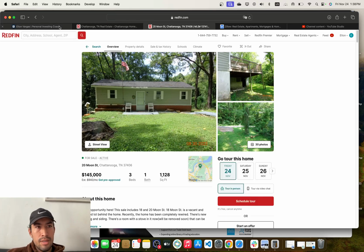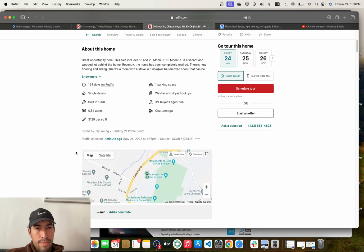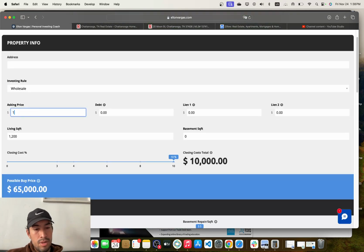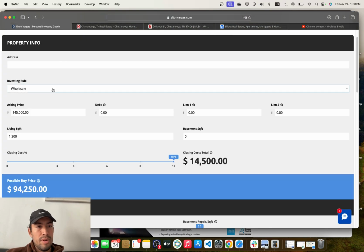So the property is a 1128 square foot home. It has been on the market for 164 days. So let's see how we can do this. It's listed at 145,000. So if I was reaching out to this agent, I'd let him know that I'm an investor looking to get into this property, and that it's gonna be a fix and flip, because again, it's already on the market. If it's on the market, it's for two reasons: either the seller is already very motivated and we can negotiate, or the seller is strictly firm on getting the high amount.